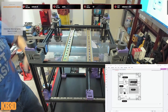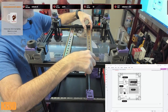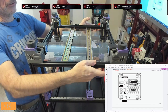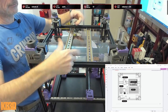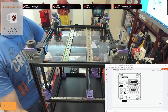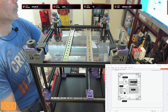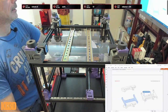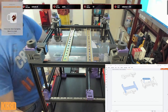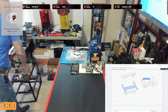And we will be using conduit channel in here. It's going to be interesting because you're going to see all of that from underneath. So you'll see the conduit channel VHB through this clear polycarbonate. But we'll work with what we've got. Actually, I didn't think about that. I may just set the printer back down because we need to go ahead and get everything put on their mounts first, which will be a little bit easier.